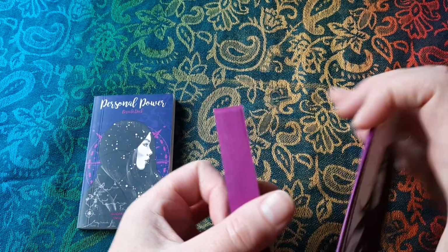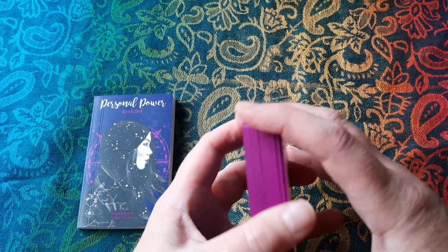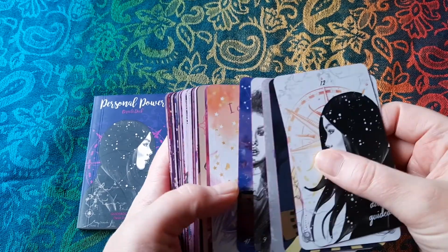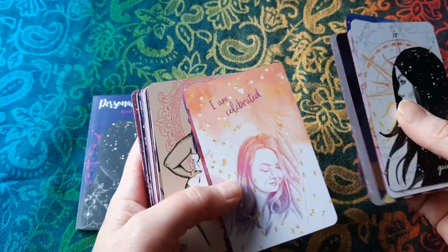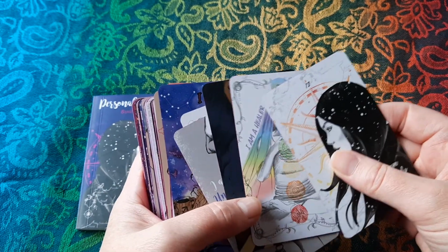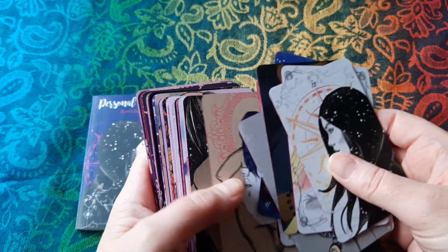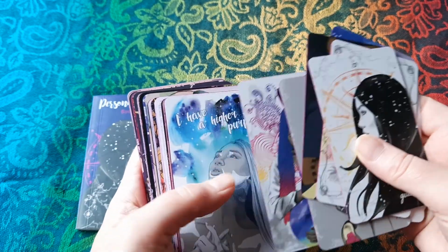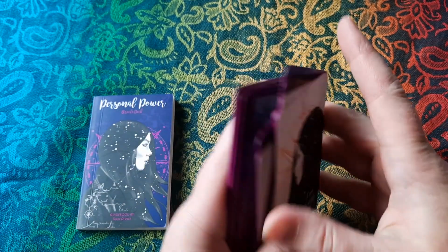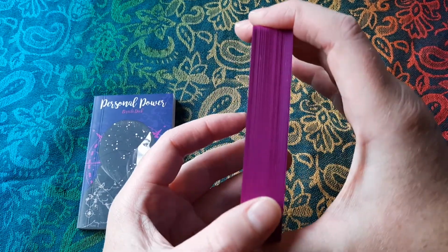But it's a lovely deck, and as you can see just from the few that I flicked through there, with the way the images are drawn and the models used and so on, it's quite a diverse deck in terms of race, ability, body type. Most of the characters are young, I would say, but there's a lovely mixture of people shown, and it is a lovely deck to work with, partly for that reason.